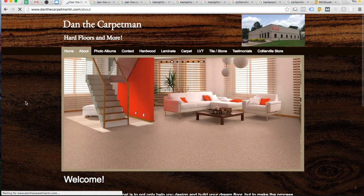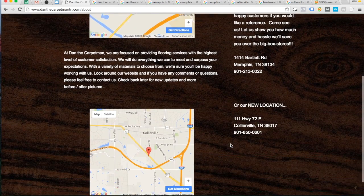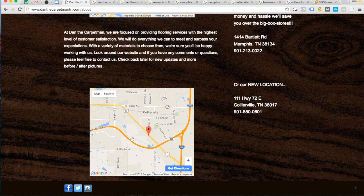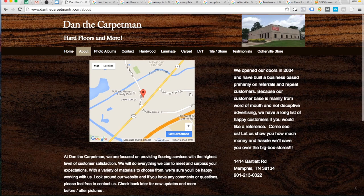All right, back to the About Us page. I noticed that you've got a Google map here. This is a good thing. Google really likes maps like that, particularly when it's their maps, because it helps them to make the connection between your website and your location, so that it adds more trustworthiness about that being where your actual location is. Also like that you've got one for your Collierville store right there. We'll talk more about Google Maps in just a minute.